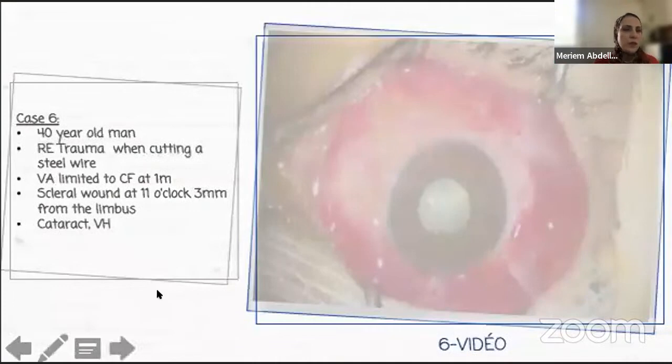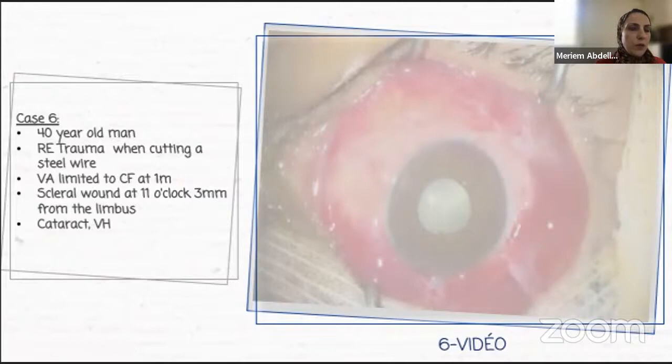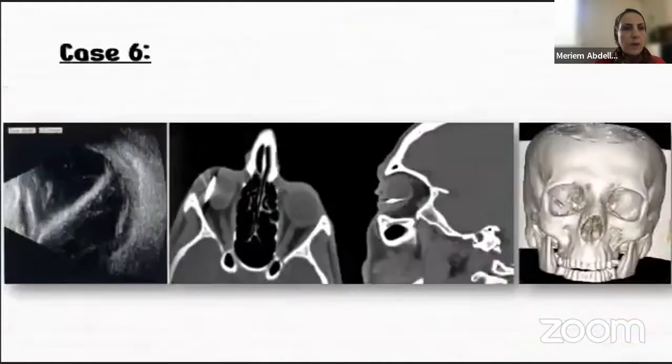The last case was a 40-year-old man, right eye trauma when cutting a steel wire, visual acuity limited to counting fingers, sclera wound at 11 o'clock, 3 mm from the limbus, with cataract and vitreous hemorrhage. Ultrasound sonography and CT scan show the presence of a large, longitudinal object of metallic density occupying almost the whole length of the eye.